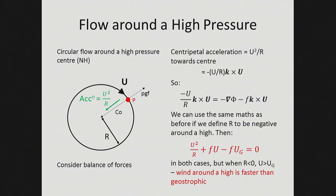We don't want that. How do we get out of this? Well, we let the radius be negative. Hey ho, we've solved the problem. So if we define R for the wind going around in this direction, clockwise in the northern hemisphere, to be negative R, we attach a meaning to something that geometrically has no meaning, a negative radius. But it suits us as a mathematical convention to define R to be negative. And if we do that, we end up with the same equation as before, which is good, because we only want one equation.